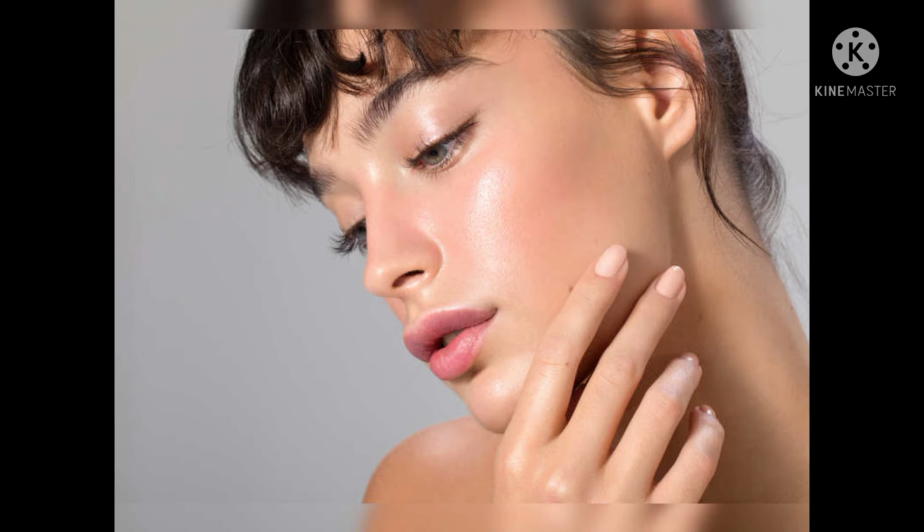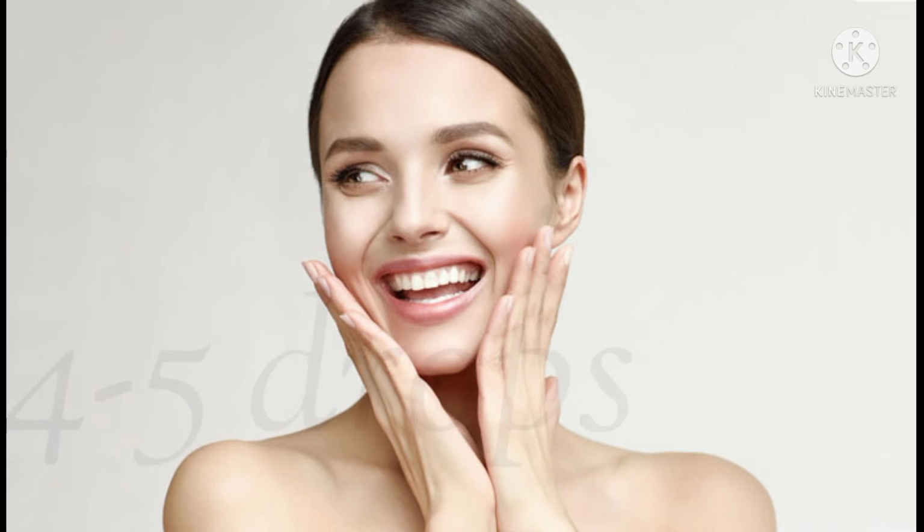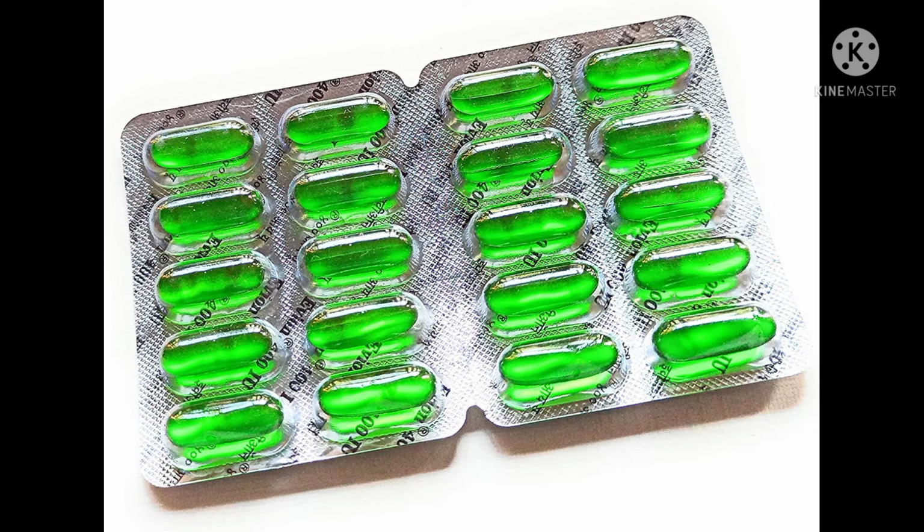We just need 4 to 5 drops of glycerin. If your skin is oily, just use 3 drops of glycerin. If your skin is dry, then use 4 to 5 drops of glycerin. Mix the glycerin with the aloe vera gel and make a good paste.